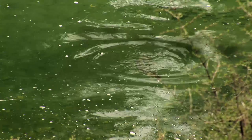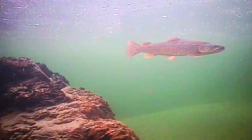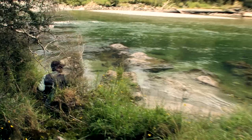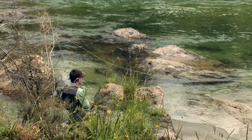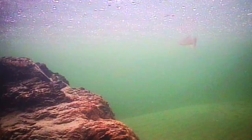Just gobbling them down, isn't he? It's amazing. Morten tries with a very small mayfly imitation. But the fish is very shy and swims away slowly as soon as the fly line lands on the water.